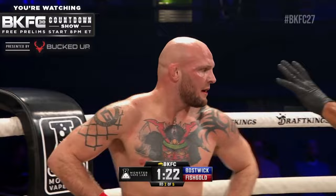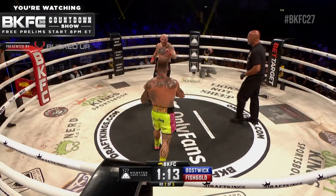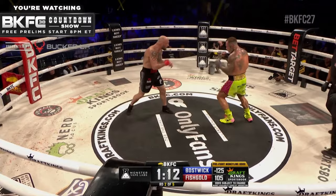Mouthpiece went flying out there, too. That was a great job by Bostwick right now. That's overwhelmed his opponent. You see Fishgold cut under his left eye. Mouthpiece knocked out, right back in. Fishgold tried to grab the clinch right there. It did not work. Bostwick just continued to throw punches.